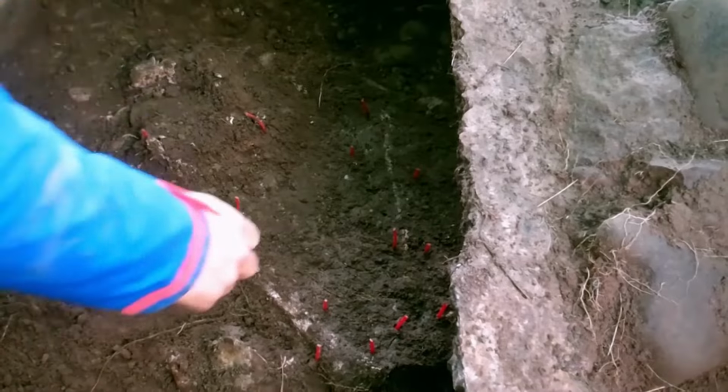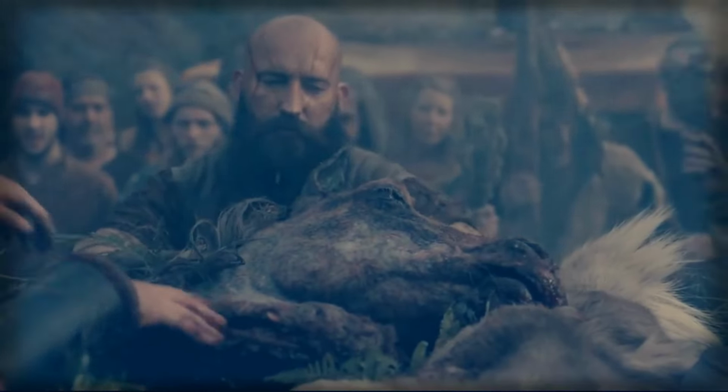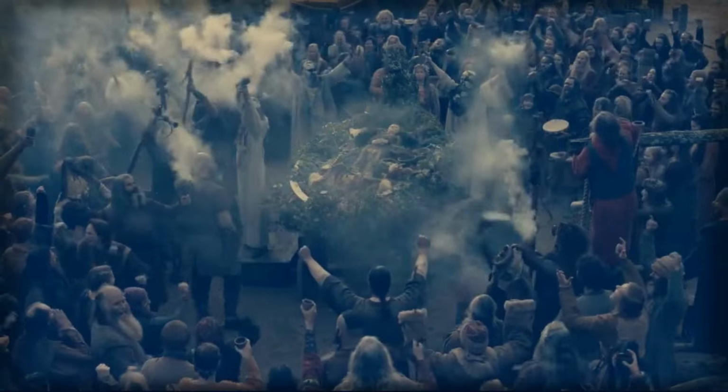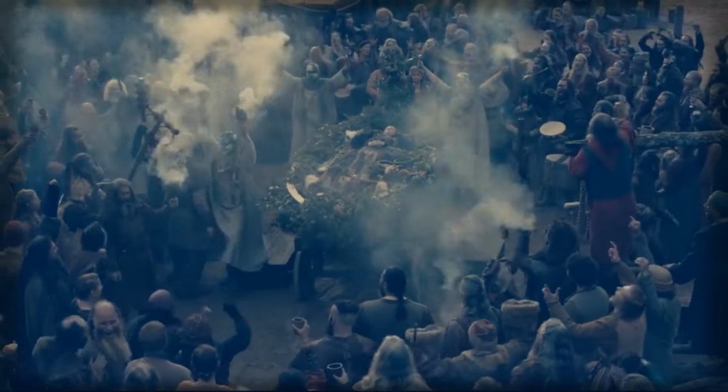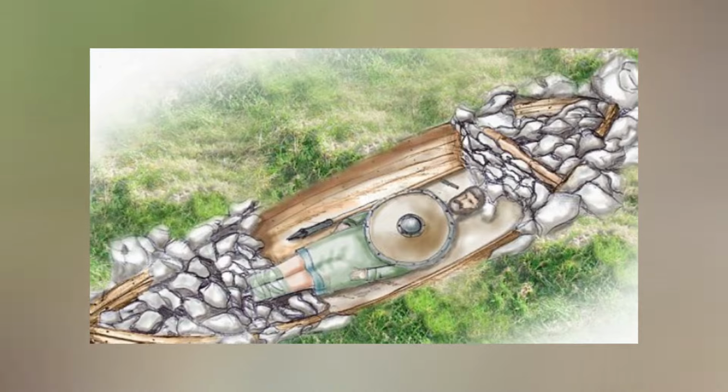The juxtaposition of these various burials within the same locale indicates that the site held significant cultural and possibly religious relevance across different eras, attracting people to bury their dead there repeatedly.